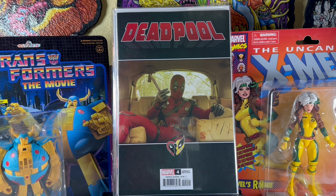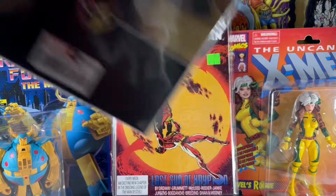All right, this is from my local LCS. This was a newer book. I only picked it up because it is a Deadpool photo variant cover, and this is the first photo variant cover. Now, I'm assuming this is from the new movie. There were no photo variant covers in the past, because those other two Deadpool movies were Fox movies and Marvel Comics was not putting anything out at that time. So this is cool. Happy to grab that.